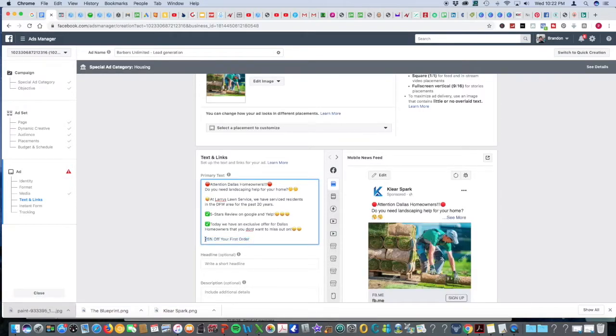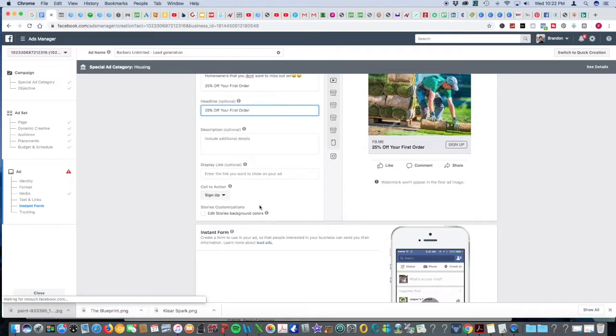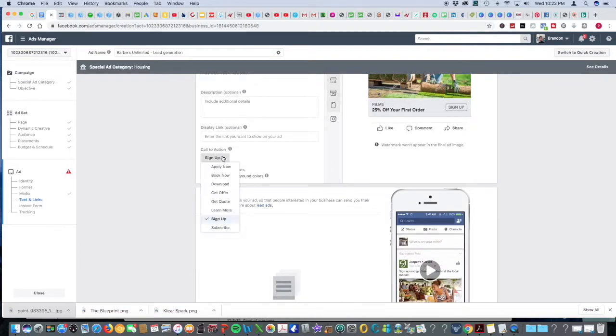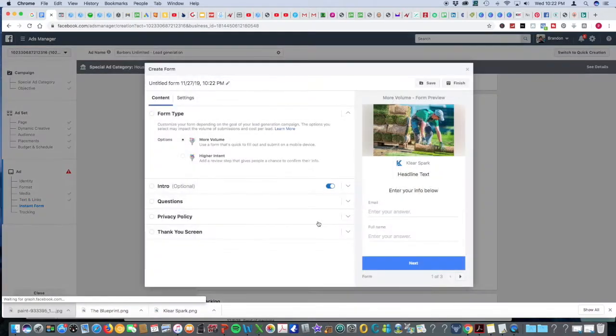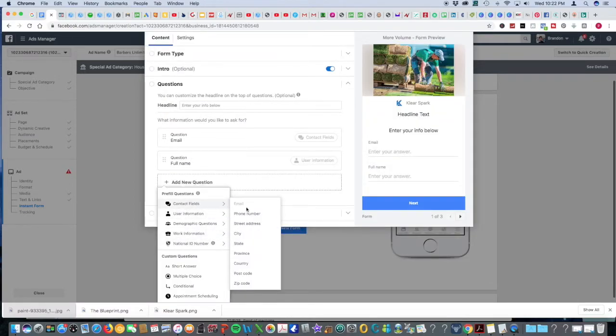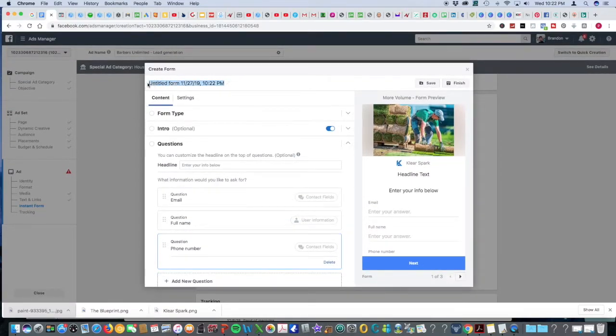And of course, you can have a check mark down here too, if you choose to. And again, having the emojis in there is gonna bring more attention to your ad than everybody else's because it catches the viewer's eye. Then, get offer, scroll down, inform, questions, then you're gonna do contact field, phone number. But yeah, label it. Landscaping. See form type, leave as is.